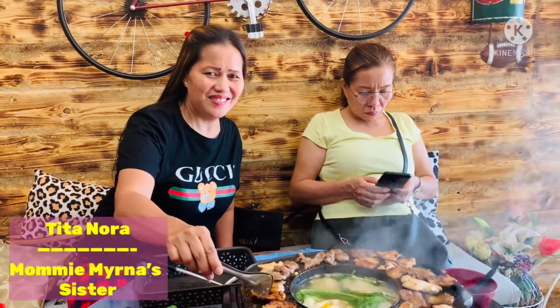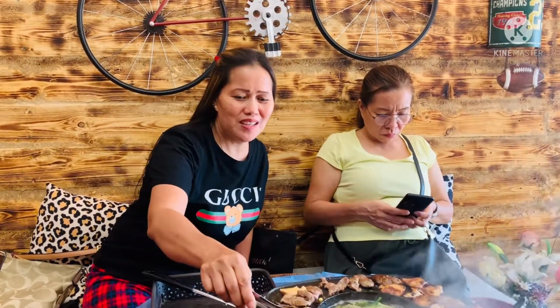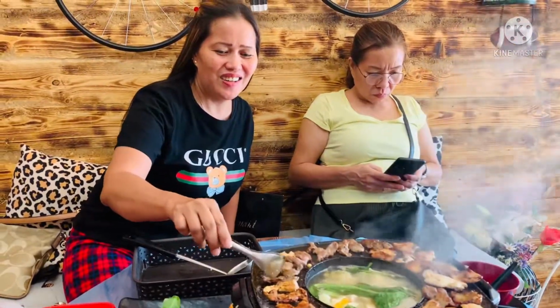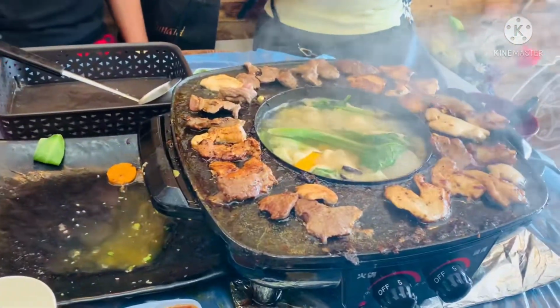Ayan, si Tita Nora nagluluto, nag-grill. Hello, Tita. Kamusta? Kumusta yung pagkain? Very yummy. Ayan. Wow. Salamat po sa pagpunta po. Ayan, bonding namin nila Mami. Ayan, busy-busy si Mami. Kabarkada, Mami. Myrna on the house. Ayan po. Luluto na yung bulan.